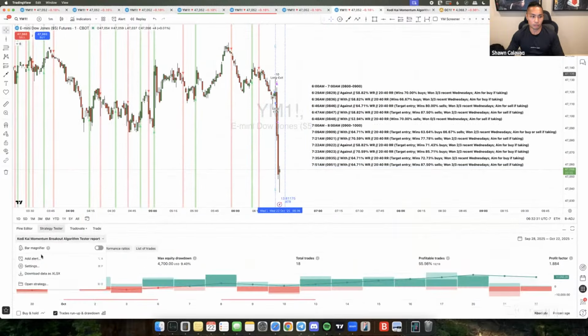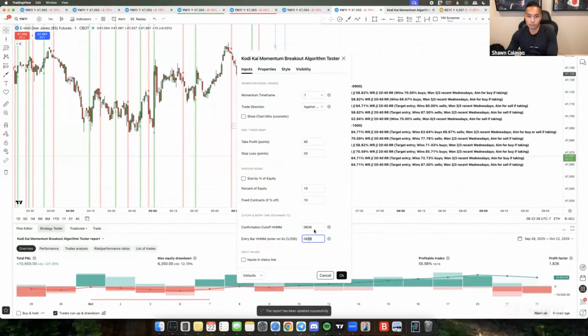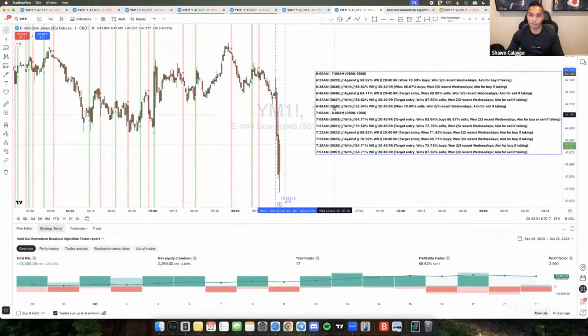The next entry over here is at 636. This is with momentum. I don't know if I'll take this one here yet because, like I said, the market here is still moving pretty crazy. So I'm waiting for the market here to stabilize a little bit before I jump in.